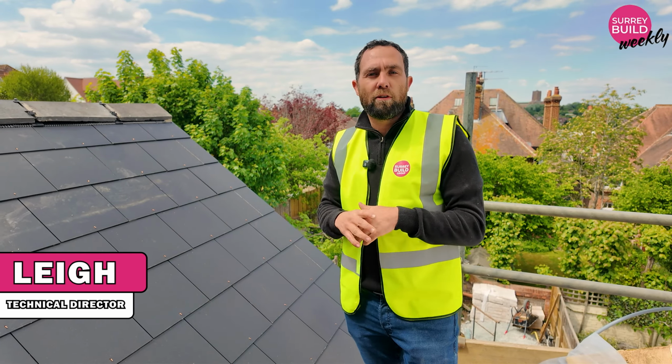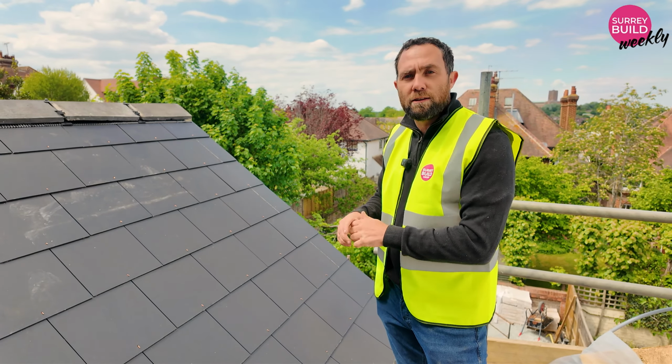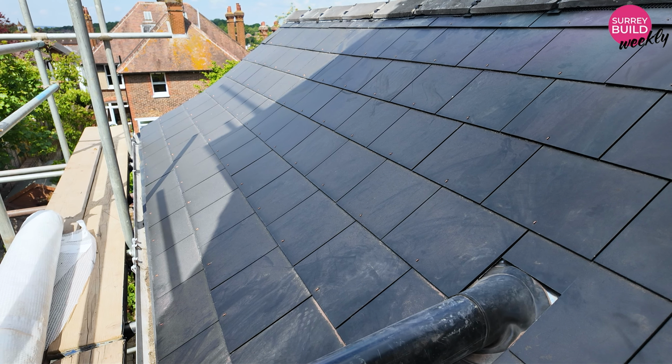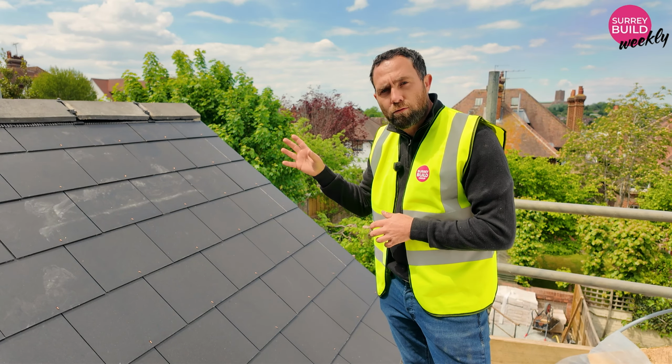Now back at the Mount, we're here on the scaffolding and looking at the progress for the loft conversion. As you can see, Stacey has now installed these wonderful Eternit slates. They're a man-made product, so very slim in profile and very lightweight for the old construction of a roof.